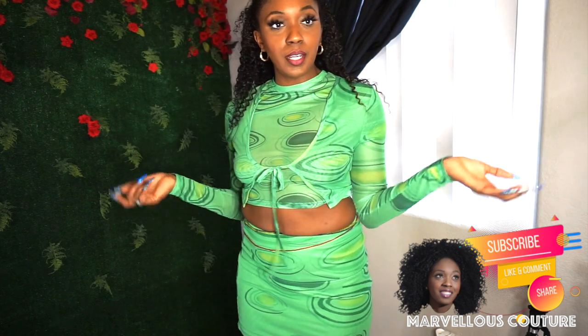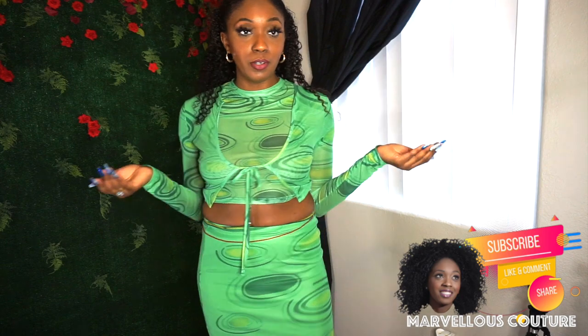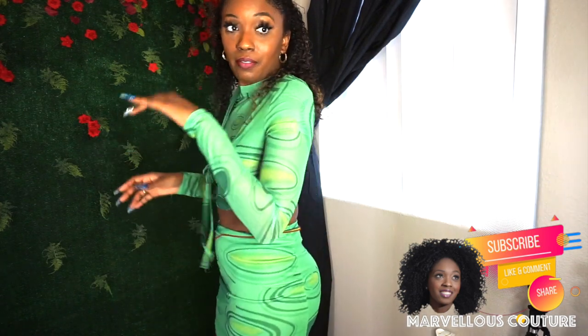Okay, so I like the three pieces together. It could be a bit much, but it's perfect for a vacation. I like that you could take it from day to night. Maybe you would just wear two pieces during the day, and then if it gets a little chilly, you put the longer sleeves on top, or vice versa. But I love this. I would give this a 5 out of 5.